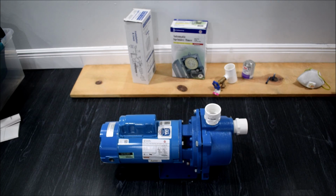And so he hooked up so that the city water is what's feeding the sprinkler system. And that's all fine and dandy, except who wants to pay a massive water bill to irrigate their lawn, especially in Florida, where we can just get irrigation water from our well. This house has a well line, so I'm just going to connect into my well line and irrigate using the well.